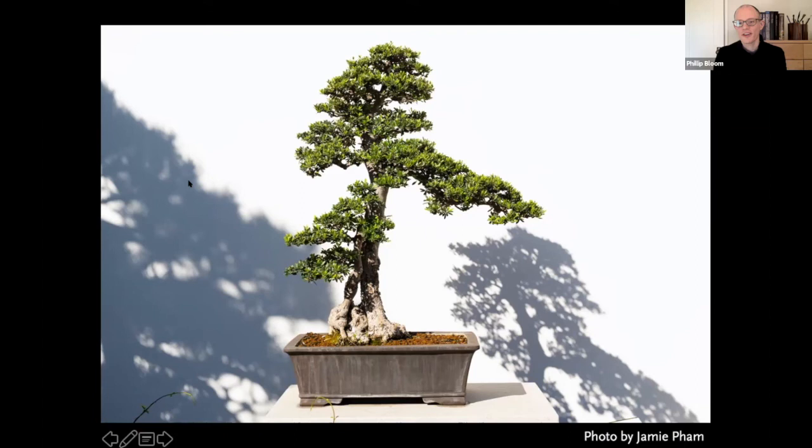I think that's a great response. Yeah, it depends on the personality of the person. It will be reflected in the trees that they make.